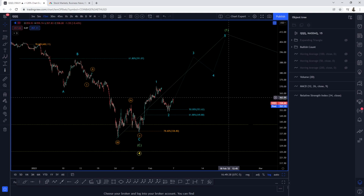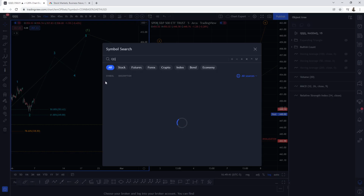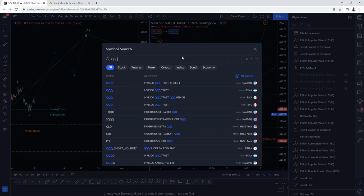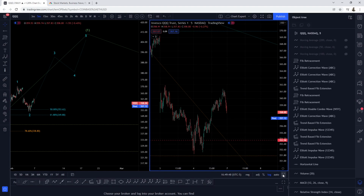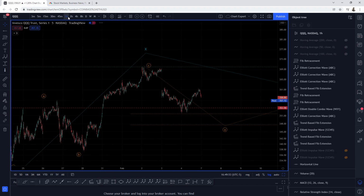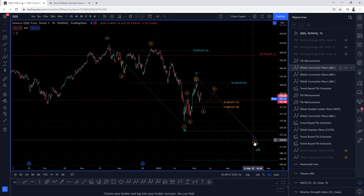Okay, guys? And then we have our bearish count in the Qs. And our bearish count in the Qs suggests what? Just like in the SPY, we're looking for our first A, B, and down in C.